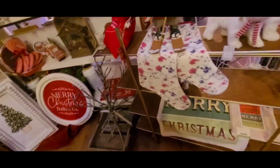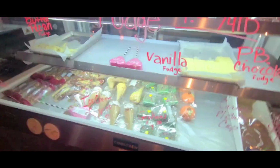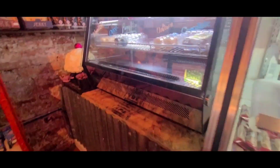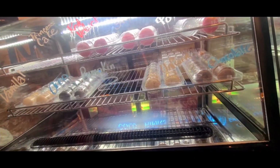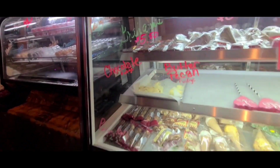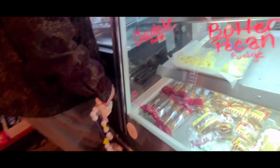Some do it for like Easter, they put like little Easter eggs. And then over here, fudge. Oh, I love fudge. Macarons are so delicious. Okay, we'll have macarons. What else?